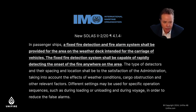It says the type of detectors and their spacing and location shall be to the satisfaction of the administration, taking into account the effects of weather conditions, cargo obstruction, and other relevant factors. It also says that different settings can be used for specific operation sequences, such as during loading or unloading and during a voyage, in order to reduce false alarms. Again, I'm sure that wording relates to thermal imaging camera systems, which often experience false alarms during loading and unloading.